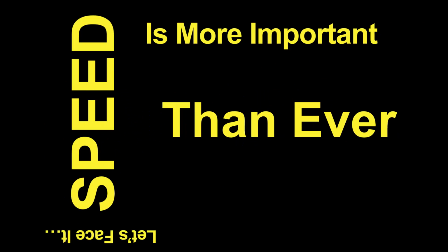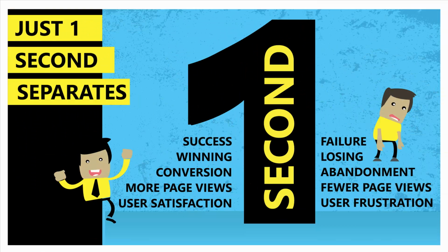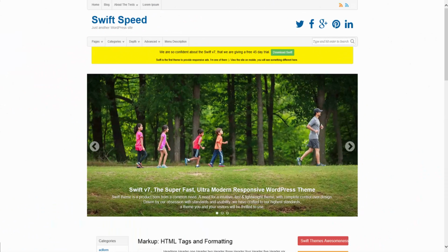Let's face it, speed is more important than ever. 1 second can mean the difference between success and failure, winning and losing, conversion and abandonment, more page views and fewer page views, user satisfaction and user frustration. Okay, so you've seen how important speed is and why it's important.